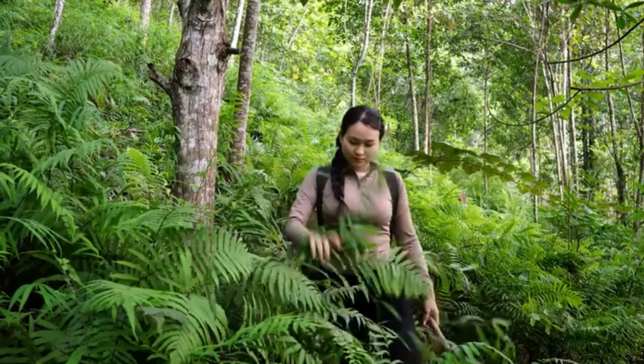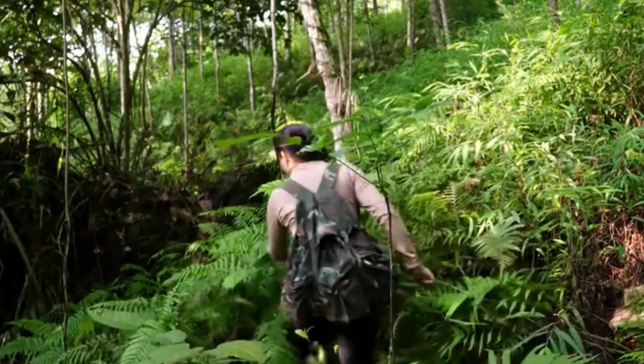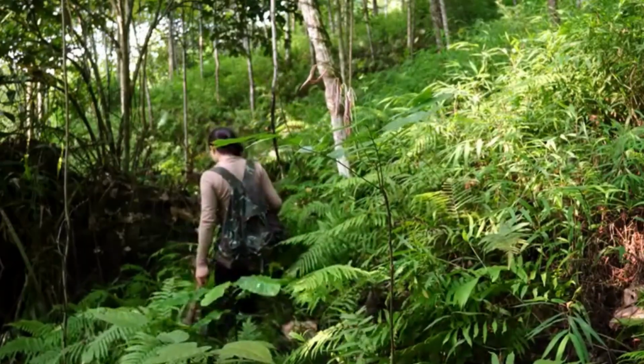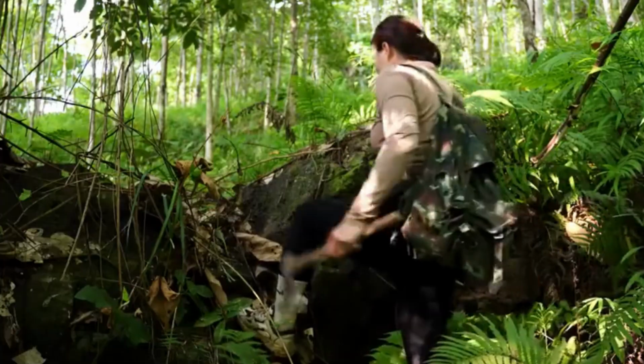Hello everyone. Today, I decided to try a special experience: build a shelter right under the cliff. Only me and nature. Don't bring too many items with you. I want to see how I can manage in this situation.